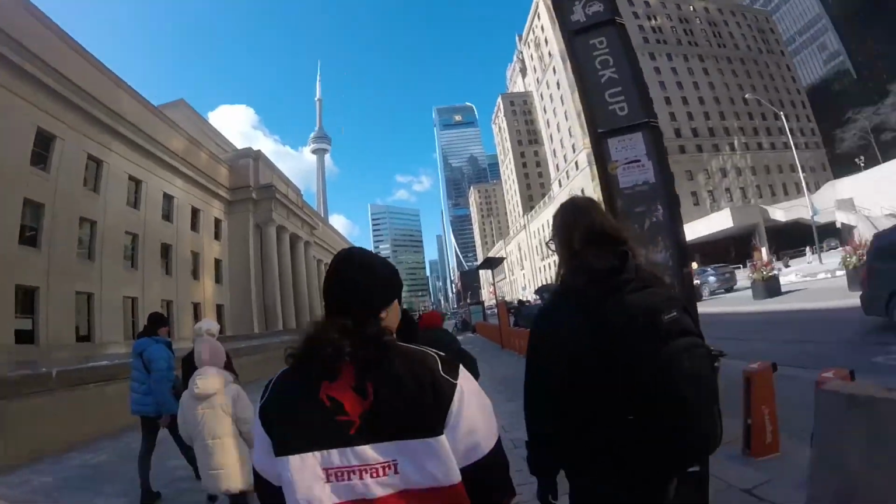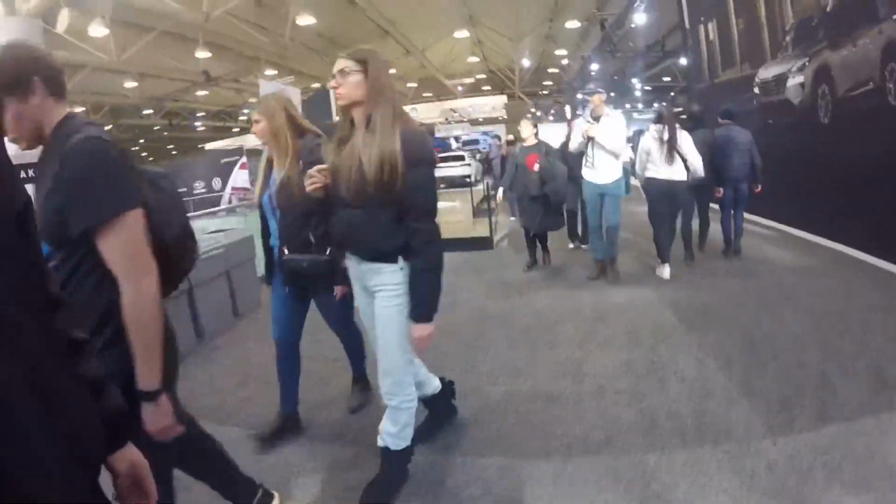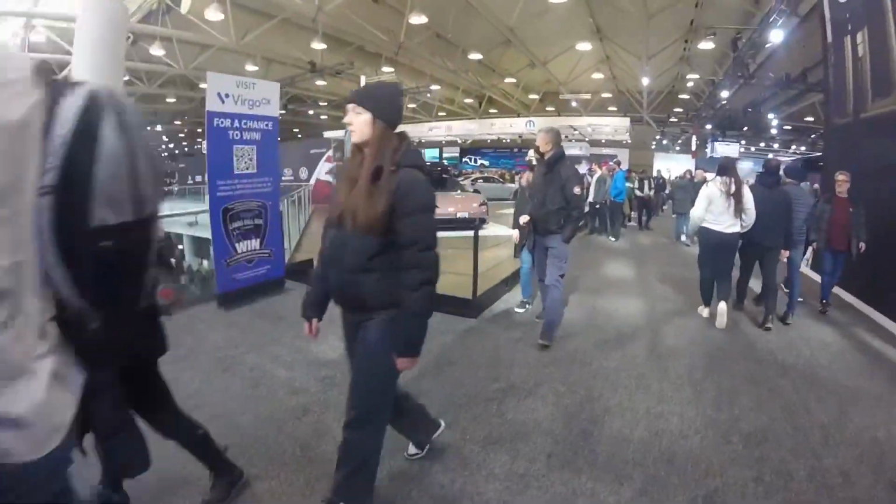Look, the Scene Tower booth. Look at that. Beautiful. Look at that shot. Now back to you. Okay, we just made it in. The entrance. Excuse me, sorry. Oh, shit. Yeah.